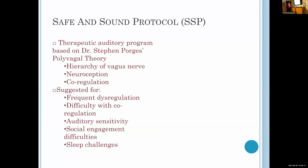And that's because low frequencies like the humming of a refrigerator or computer or all those background noises can often be overstimulating, and human voice is a higher frequency, which can also be overstimulating, which is why it's good for kids with social engagement difficulties, because sometimes engaging with the human voice just feels threatening to their nervous system.